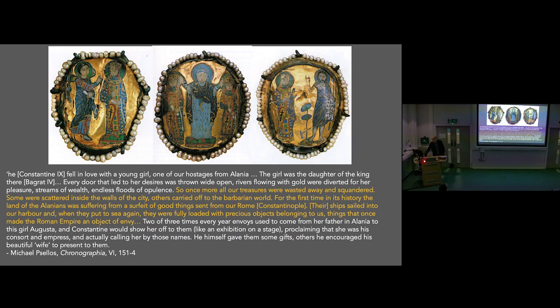So it's a long account, but just to read one bit from the middle. "So once more, all our treasures were wasted away and squandered. Some were scattered inside the walls of the city, others carried off to the barbarian world. For the first time in its history, the land of the Alanians", so the Georgians, "was suffering from a surfeit of good things sent from our Rome. Their ships sailed into our harbour, and when they put out to sea again, they were fully loaded with precious objects belonging to us, things that once made the Roman Empire an object of envy." And you kind of put that up against the wealth that you see on the Khakhuli Triptych, and you kind of feel there's a truth underlying what Psellos is saying.